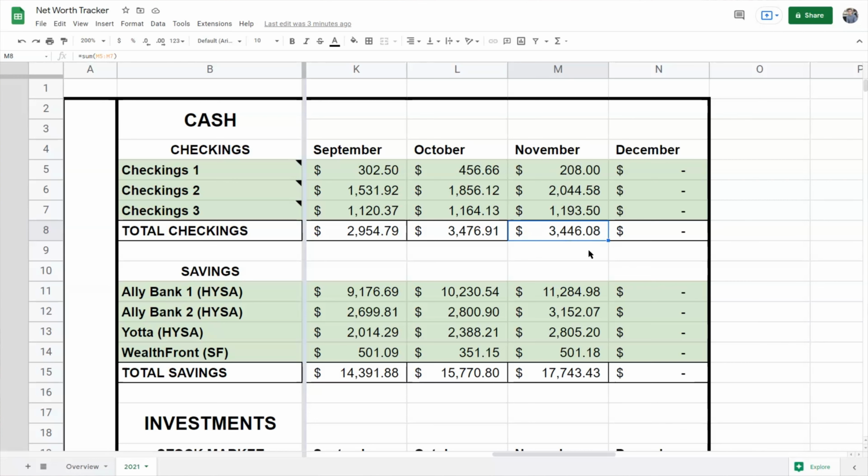Now let's move over to the savings before I actually make any comments. Now for my savings right here on my Ally Bank number 1, this is primarily for tax purposes. It's $11,284.98. And then for my Ally Bank number 2, which is my personal savings, I'm at $3,152.07. A really huge jump compared to last month.